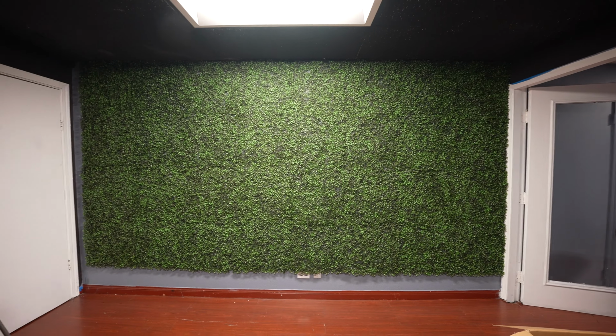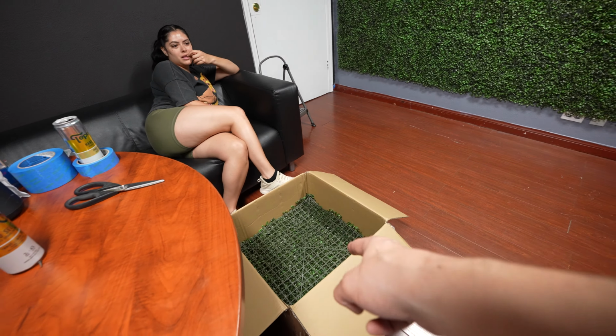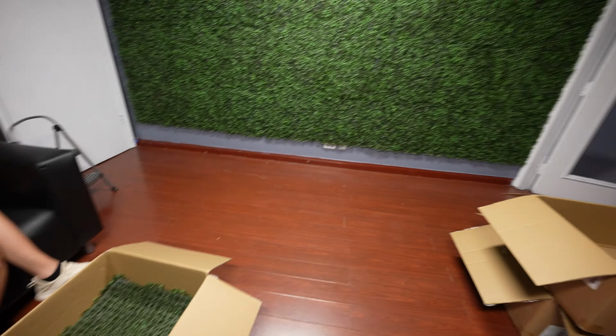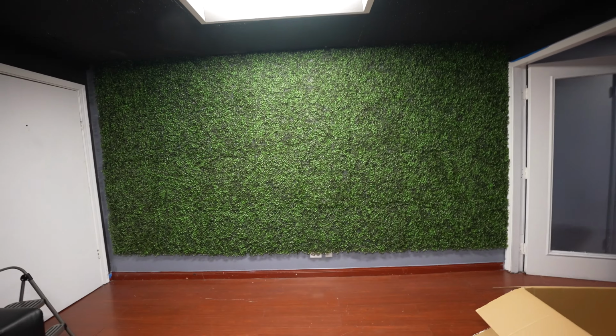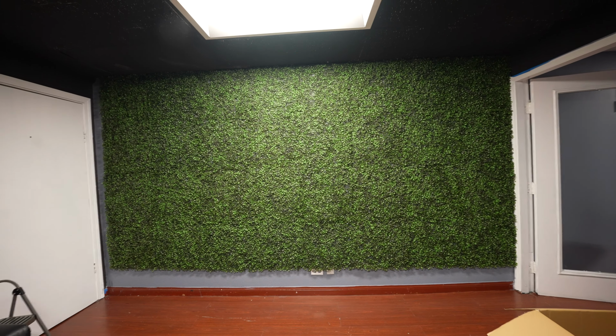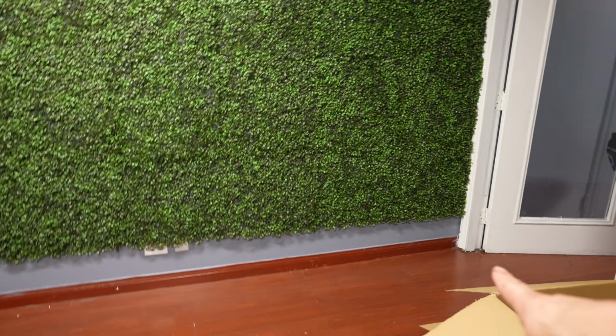All right, guys, I just set up the grass wall in like less than 20 minutes, damn near. Basically, I bought 3 packs of the 12 by whatever they were, about 3 of them, and they covered up this wall. It's about 13 feet by 7 feet. That's a rough estimation. So we're gonna cut these bottom panels and get these lined up.